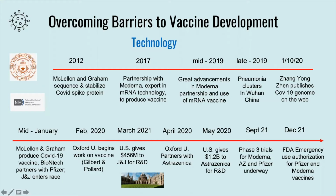Because of MERS, the Middle Eastern respiratory syndrome that was related to SARS-1 in Hong Kong and SARS-2, what we're experiencing now, because of MERS, what was happening in the Middle East, two individuals, one named McClellan from the University of Texas and one named Graham from the National Institute of Allergy and Infectious Disease, found the COVID spike protein and they stabilized it. What I mean by that is that it's pretty easy to produce the spike protein, but as soon as you put it into the body, it contorts.